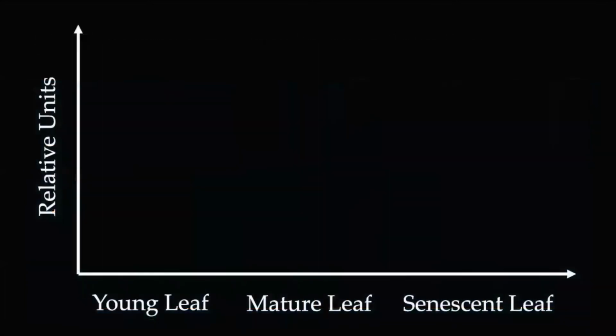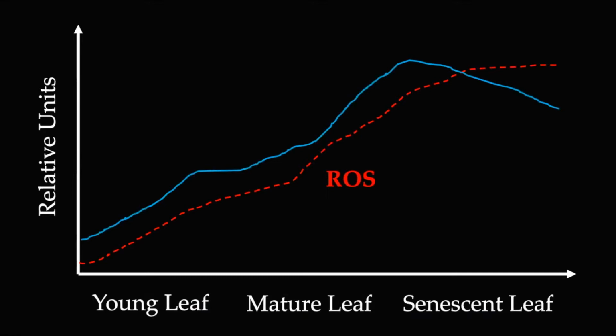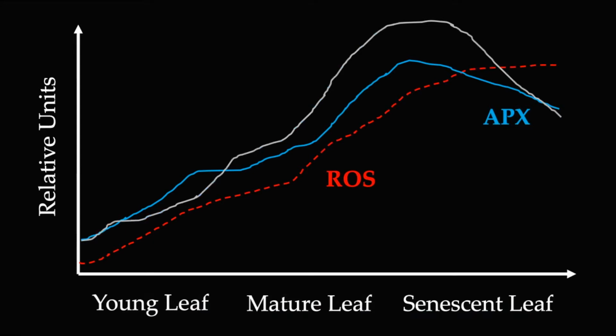So let's take a look at this. On our y-axis, it's just a relative unit, some kind of arbitrary scale. On our x-axis, we have a young leaf, a mature leaf, and a senescent leaf. So this is basically looking at a leaf over time. The first line that goes up and increases over time is our reactive oxygen species. Our second line, which goes up and then dips once it starts to senesce, is our APX, an antioxidant enzyme. And our third line, which follows a very similar pattern to APX, is our SOD, the superoxide dismutase.